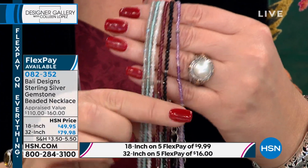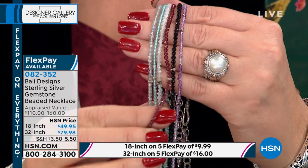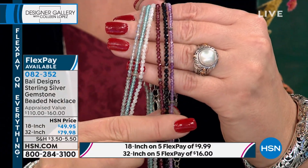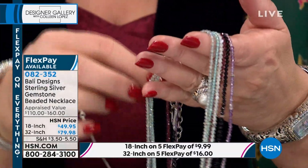And in the 32-inch, guys, we are getting very limited. We have just rhodolite and amethyst only, and a few left in the black spinel. So in the longer length, we're down to 3 choices right here. And if you can wear an 18-inch, and by the way, they do have really nice extenders, or actually, let me just show you that. I'll grab one of these.